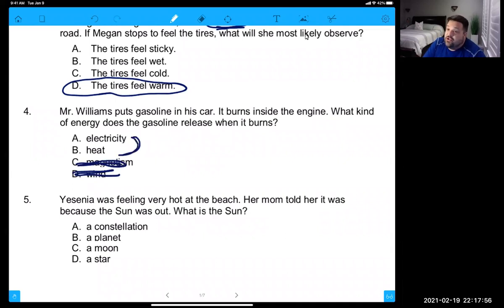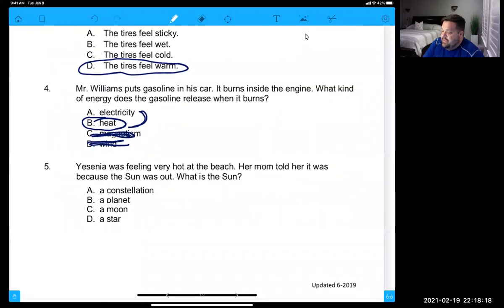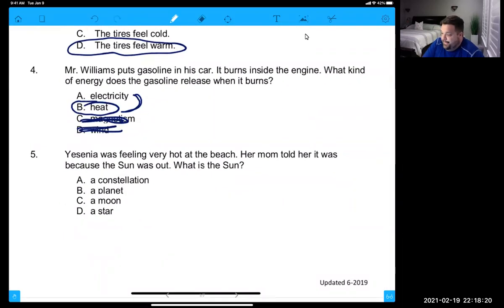Now, cars do have electricity. That was the tricky part for me. So we did have to go look at the answer to this one. Third grade science question, and I had to go look up the answer. It is heat energy, right? Because the gas burns. The heat is what fuels the car. Now, that fuel is what makes the electricity go. That one was still a little confusing to me, but just know that it is heat. Okay, do number five.